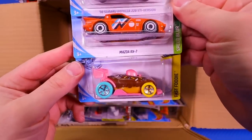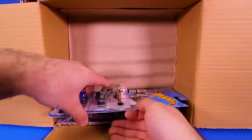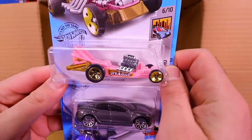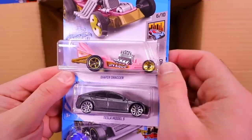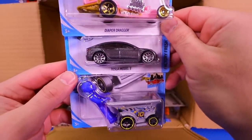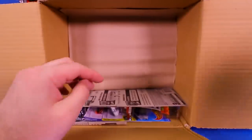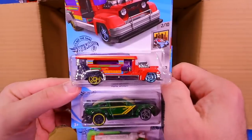And the Donut Drifter. And down at the bottom, getting closer to the bottom here, Diaper Dragger, there's Diaper Dragger. It's a girl, it says on the side of it. I think there was one that says it's a boy, the blue one. So there you go, you can have a little surprise party announcements if you want with the Hot Wheels. Tesla Model 3 and the Isle Driver. And getting close down to the bottom, Road Bandit, new color variation.